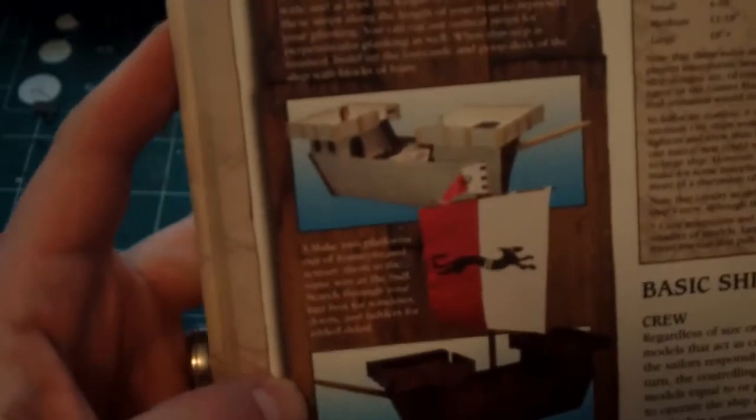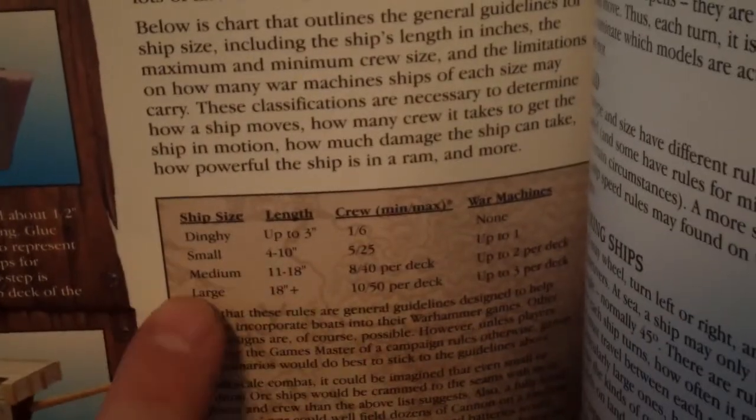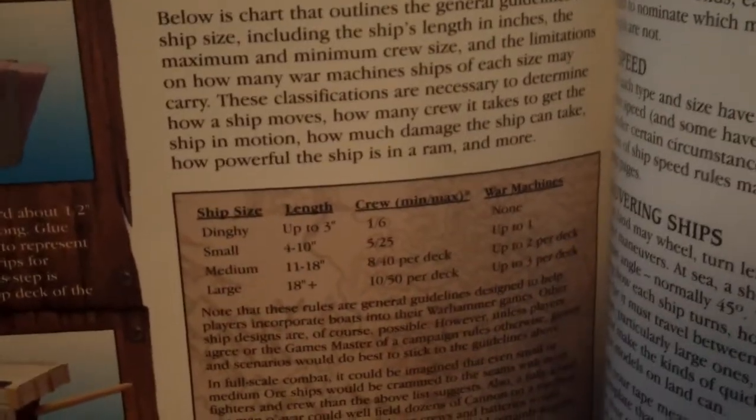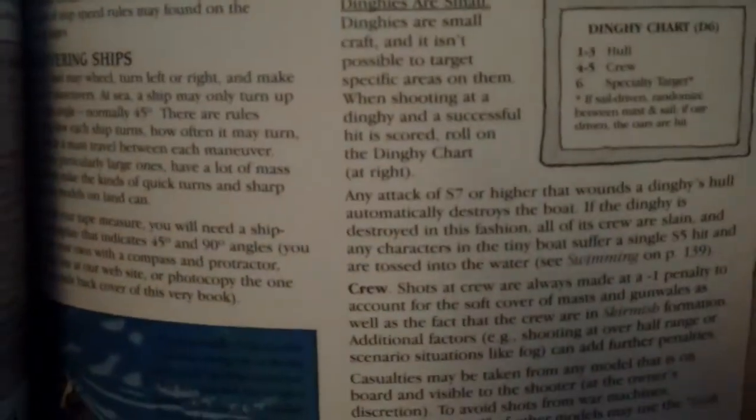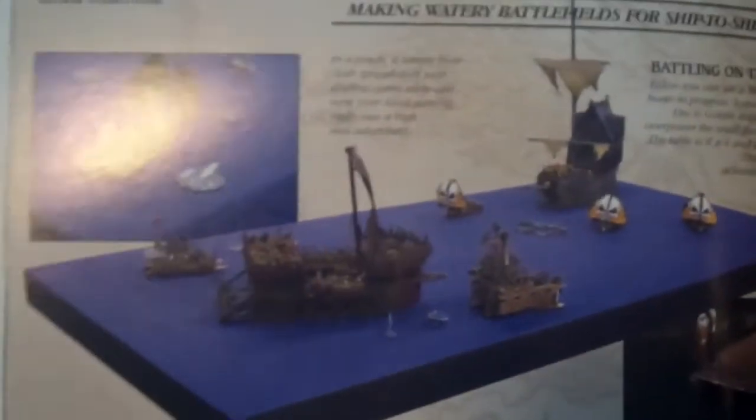And then this one I thought was the most interesting. Boats in Warhammer. It goes through here, types of ships, steam versus wind-driven, talks about ways of making a ship if you want to, the size of ships. Here's a dinghy, small, medium, large, how many people you can get on it. War machines, there's crew, different things that you can do. And they've got the showcase here if you want to have a sea battle.